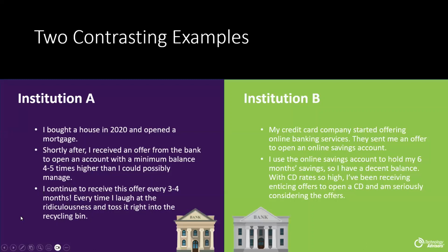So this time I want to share a couple of examples from my life. I, like the rest of the world, bought a house in 2020 and opened a new mortgage. And shortly after, I received an offer from the bank my mortgage is through to open an account with a minimum balance. It was one of those high-level, really premium accounts. But the minimum balance was way higher than I could possibly manage anytime soon.